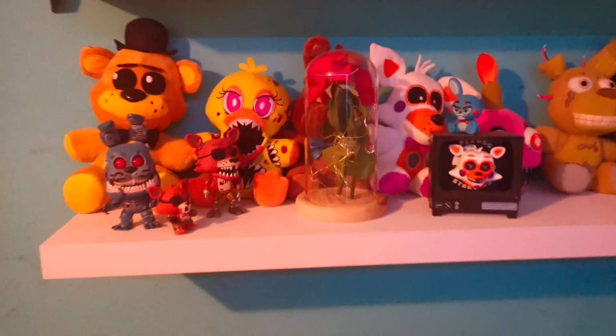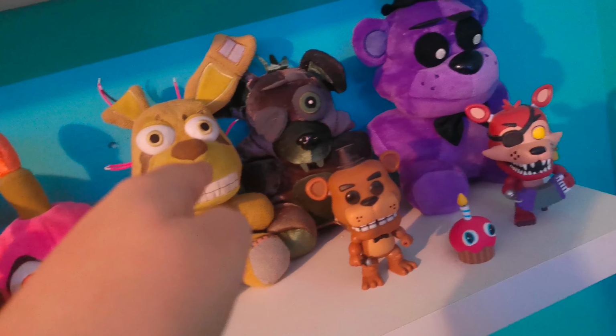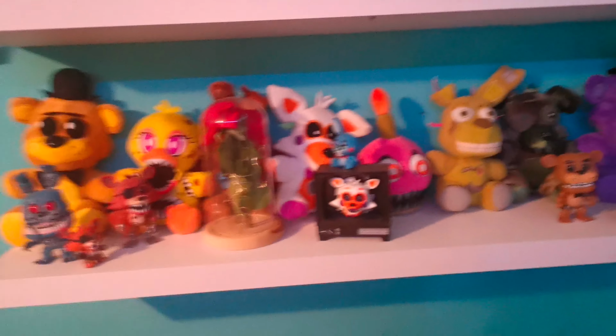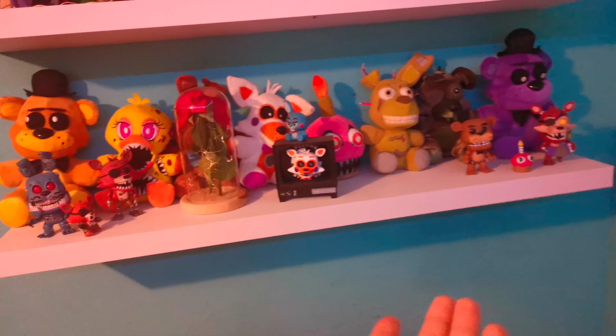So, we start on the Fnaf layer, where we have Golden Freddy, Twisted Chica, Chocolate Bonnie, Lolbit, Nightmare Cupcake, Springtrap, Phantom Foxy, and Shadow Freddy, because these are my favourite out of all the plush collection I own, so all the rest of them are in that box down there. But yeah, as for my shelf, I put all my favourite ones on there.